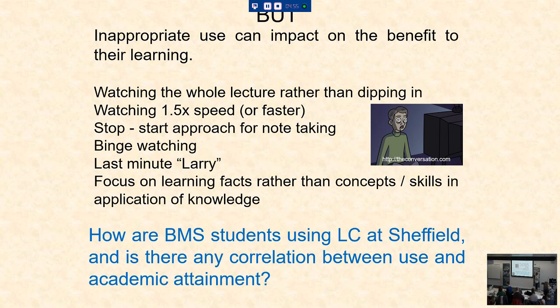So what we want them to do is not watch the whole lecture. We want them to be dipping into the parts that they didn't understand from the live lecture. We don't want them to speed up and watch it at 1.5 times speed or faster. I've heard of some students trying to watch it at 2 and 3 times speed. There's no benefit for that.